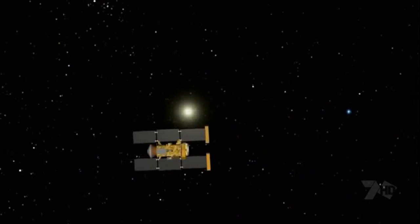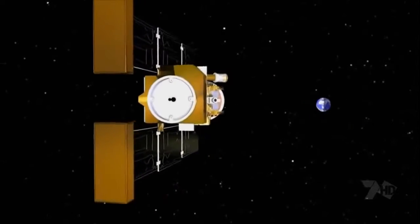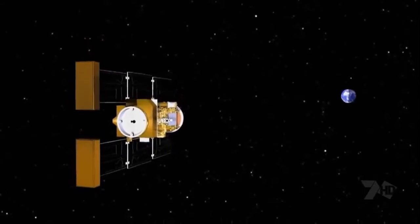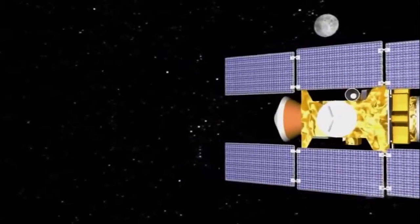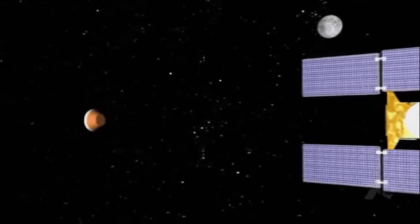Instead, it will release the capsule to complete the mission alone. About 4 hours before the expected impact, the release sequence will begin. We will cut the cables that connect the capsule to the spacecraft, and then we fire the bolts that hold the spacecraft, and there are 3 springs that will push it off, and it follows a cam, and as it's being released, it will impart a spin.